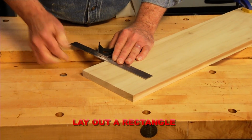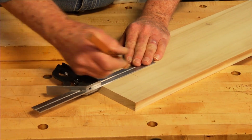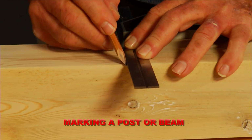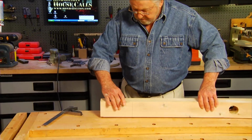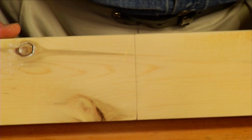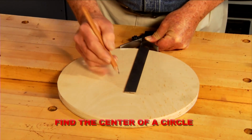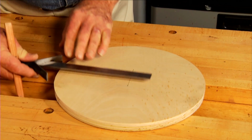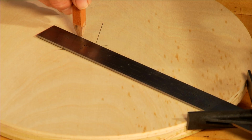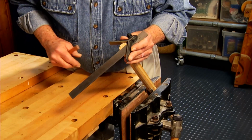Using a combination square makes it quick and easy to lay out a rectangle with specific dimensions. Or mark a continuous line around 4 sides of a post or beam for accurate cutting. By replacing the combination square's standard head with a center head, it's possible to quickly and accurately find the center of a circle, or the center of a dowel or rod.